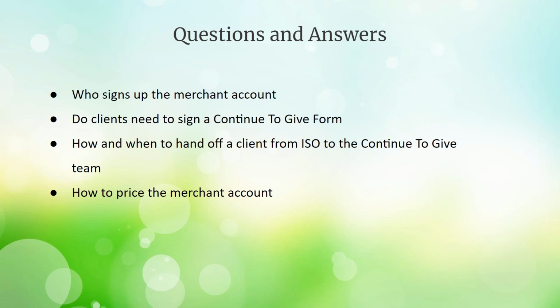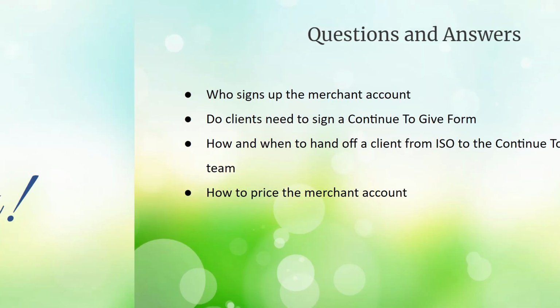So I'm really excited that you'll be able to go out with confidence to the churches and nonprofits in your area and set them up with a Continue to Give account that makes you money and saves them money.